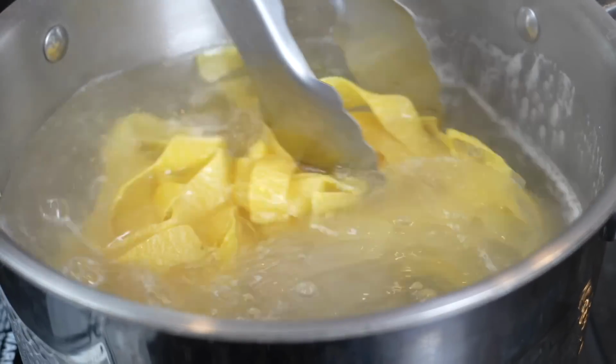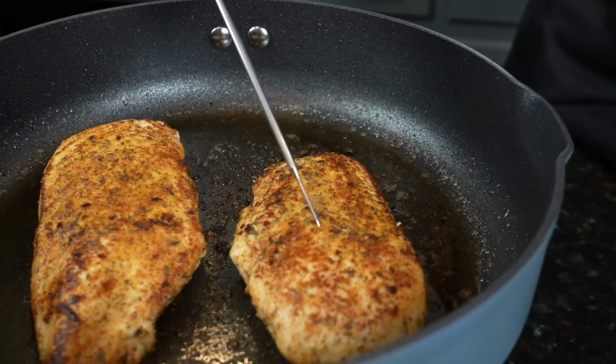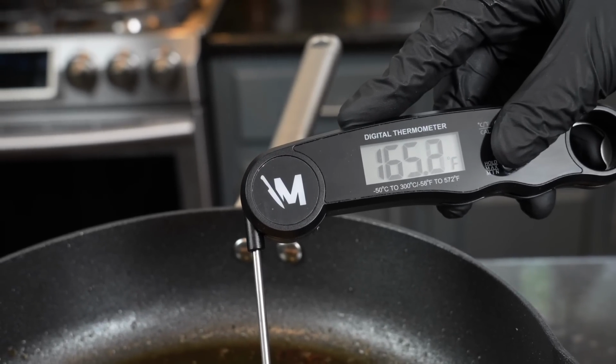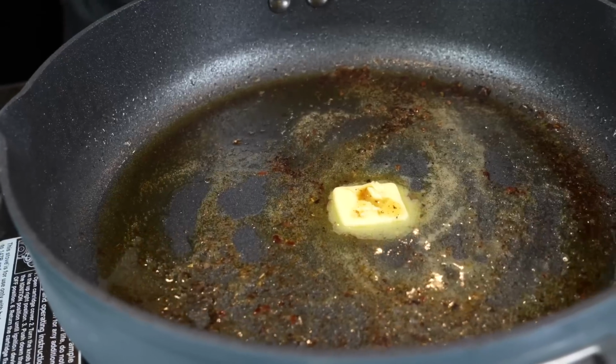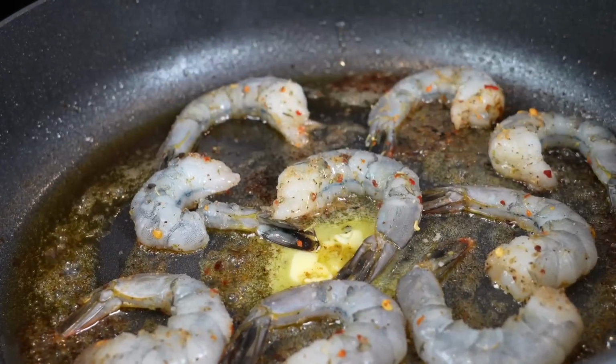Once that water comes to a boil, you're gonna drop your pasta and cook that per package instructions. Feel free to use whatever pasta noodles you enjoy. In the meantime, let's take a look at this chicken right at 165 degrees internal temperature, which is perfect. We're gonna set that aside until we need it later and get this shrimp cooking.